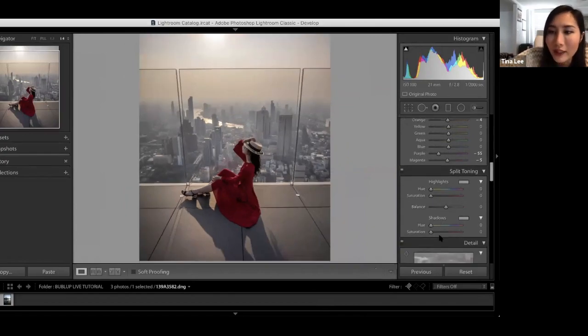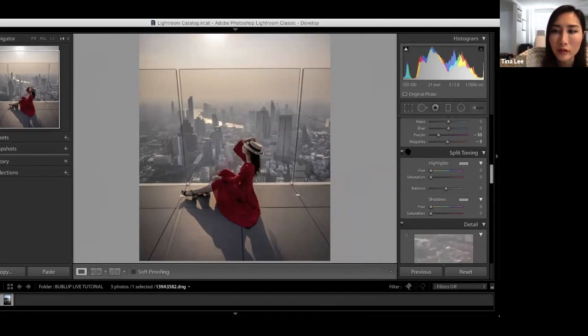Okay, perfect. The next function that we're going to talk about is split toning. Split toning is really useful for certain images, but not for all images. So this is a sunset picture. What split toning means is for the highlights, you can choose a color in this hue bar. Let's say I want my highlights to look very blue and green. Then you can just increase the saturation and you can see only the highlighted parts are being changed. Obviously we don't want that. That's really bad. Typically for a sunset shot, I like to stay around this area. I like the orangey color for a sunset.